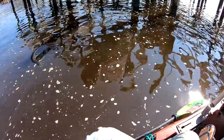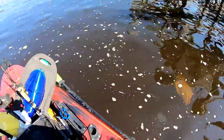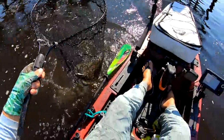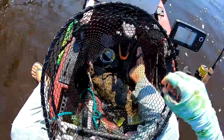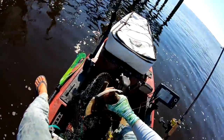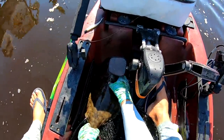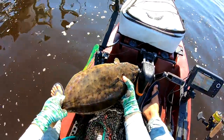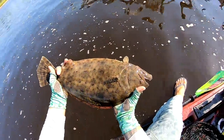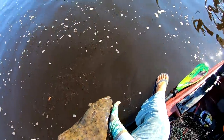Let's see what we got there. Oh my goodness. This would have been a great flounder season, obviously. Gosh. Golly. Solid fish right there, huh? Love fishing these docks, it's so much fun. I wish we could start keeping them. That's a good fish right there, man. Whew. Solid fish.